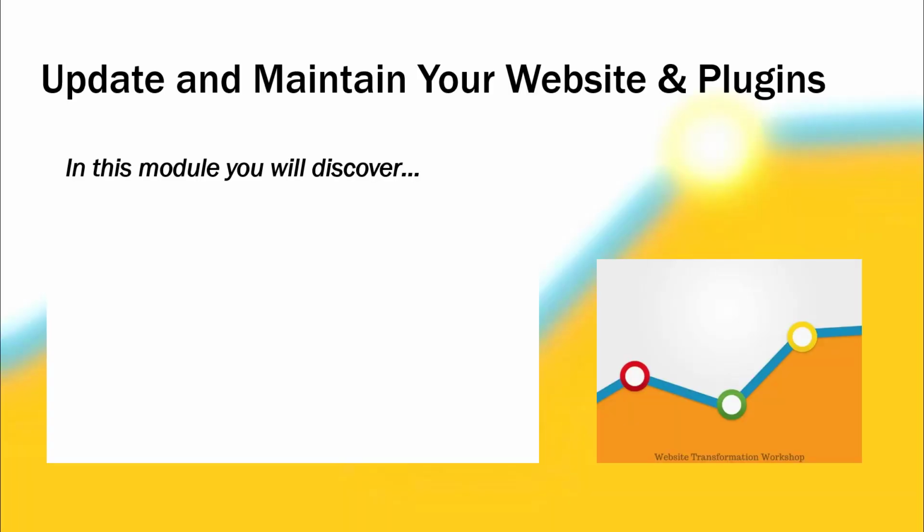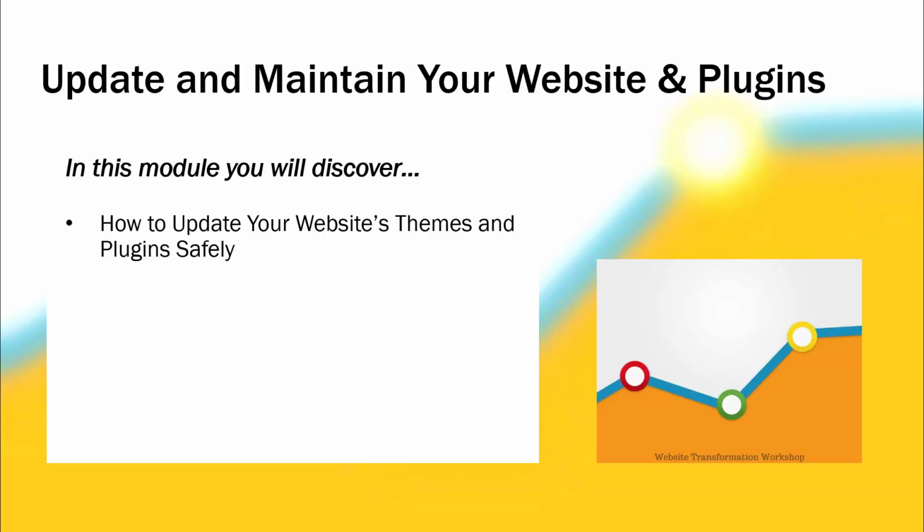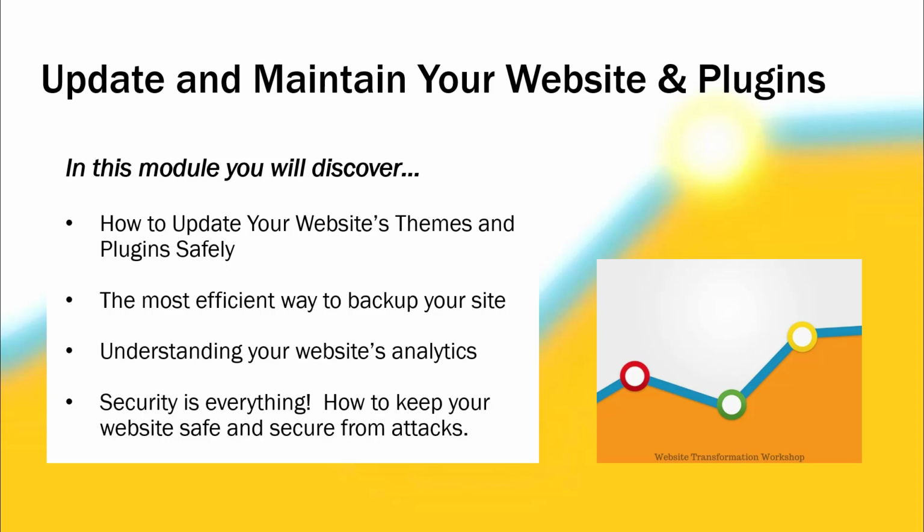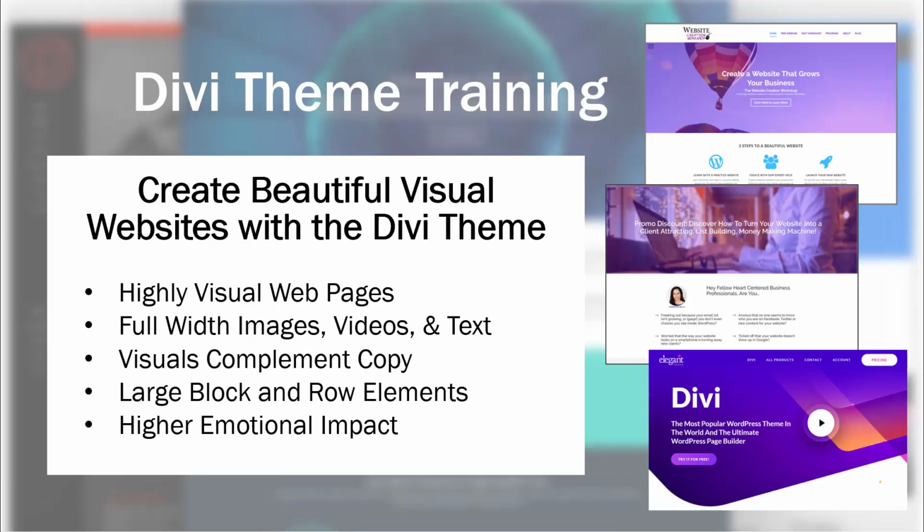And taking that further, how to update themes and plugins, how to maintain and update your website so you don't have to pay somebody else, the most efficient way to back up your site, understanding your site's analytics, and making your site secure, the best way to keep your website safe and secure from hackers.